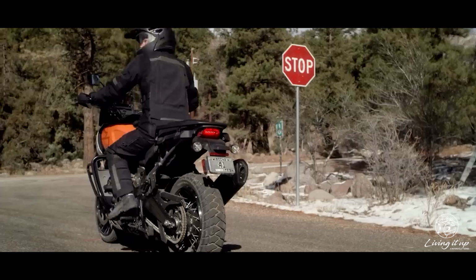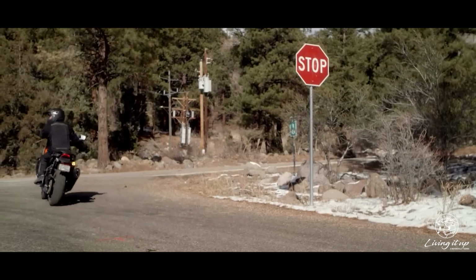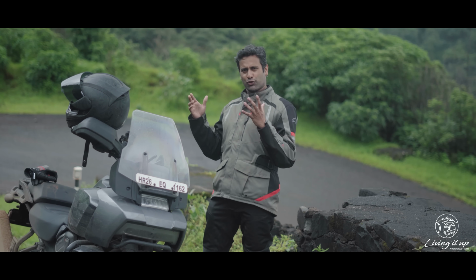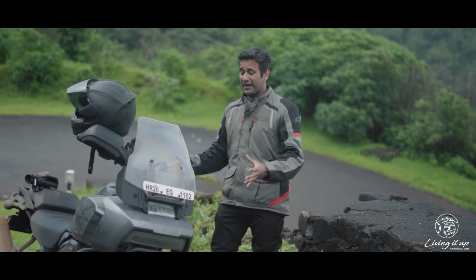And as soon as you start moving, it again ramps up the preload, so you have all the ground clearance that you require, which I think is ingenious. And it's a real pity that I cannot show it on this bike because this press bike doesn't have it.